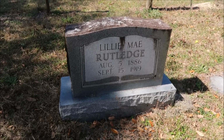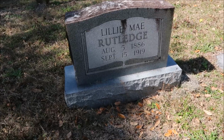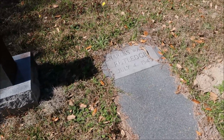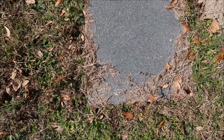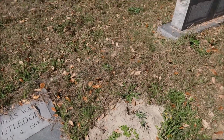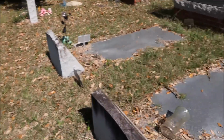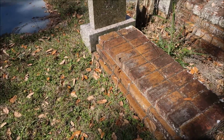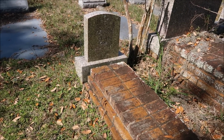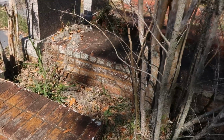Let's see. Lily May, 1886 to 1919. That was a young person. Doesn't say whose child it is. And this one just says 1943, and it's a child, though. You can tell by the stone. So many children here. Wow. This one right here is just so sad. This is the Batten child, an infant. But look at that. And these are all Battens here.